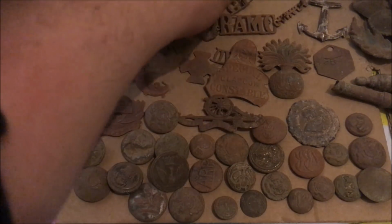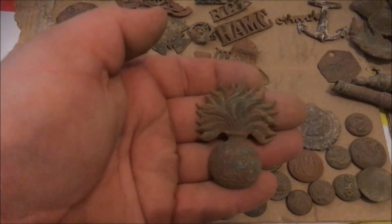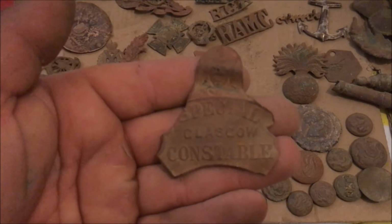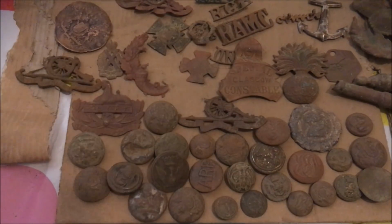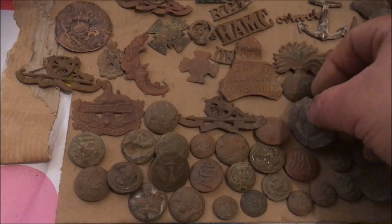RWF, RE, we've got a Canadian regiment, another military badge. This one here was for the Special Police Constable, and you'll see Constable there. It's just how I think of them sometimes. This one I got at Old Kilpatrick, a lovely horse saddler's badge.